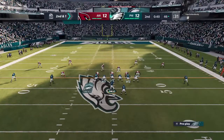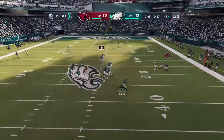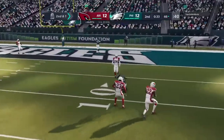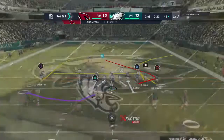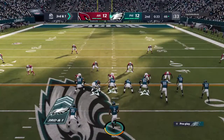Like 22's coming, 22's coming. 2nd down, here's Jalen Hurts. Flushed out right. Deep ball for Goodwin. And that will be incomplete. Tried to dial up the long one way out there, but it'll be 3rd down. They tried to throw on 2nd down, unsuccessful. Now it's 3rd and 1.